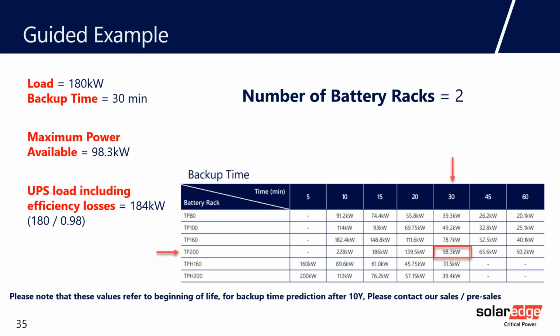So prior we understand how many battery racks we need, we can go to the table of the 30 minutes of backup time needed, and we can go to the battery rack of the TP series. The most powerful system supplying the maximum power in this backup time required is the TP200, which provides 98.3 kilowatts. But prior we can divide and understand how many racks we need.